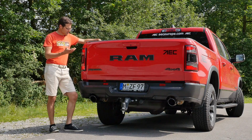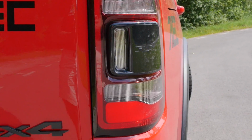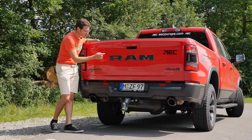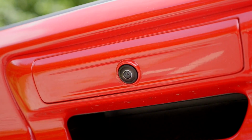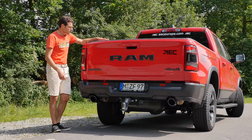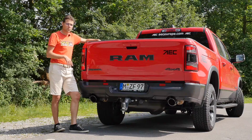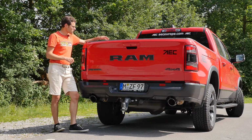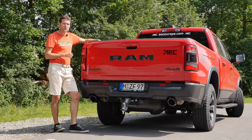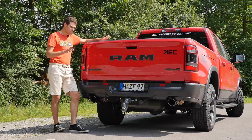Well, in the rear, this is unmistakably a truck design, just boxy, and wow, this huge lettering here with the Ram, very impressive. The rear view camera is, by the way, placed right there. There's also the regular towing equipment, and the payload is over 2,000 pounds, about 1,000 kilograms, just here on the loading area. And the towing capacity, especially here with the V8, is more than 12,000 pounds, so approximately 6 tons.